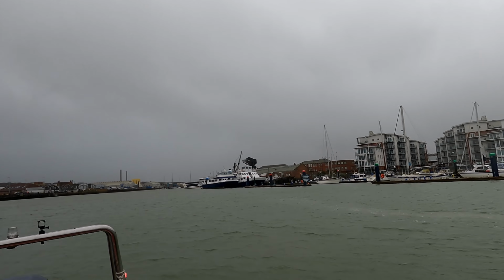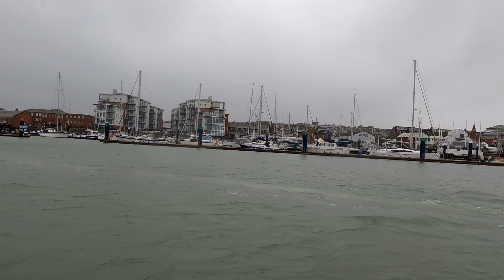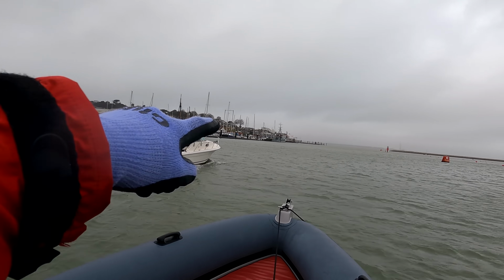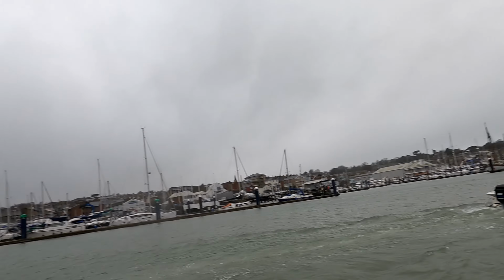Very windswept day over in Cowes as we're just departing Shepherd's Marina, which is one of the usually lovely tranquil sites here on the Medina River. Looking out, we've got Cowes Yacht Haven here, and then we're out to open sea. Today we're going to do a little bit about solo boating and how this actually works if you're out on the water on your own.